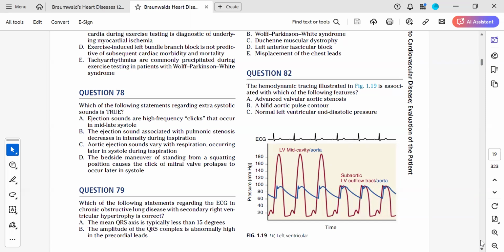So if I go to the first option, the mean QRS axis is typically less than 15 degrees. One of the criteria I read, I said the right axis deviation is usually equal to or more than plus 110, making the A option a false option. For the B option, the amplitude of the QRS complex is abnormally high in the precordial lead. As we know, there is COPD and some of the other respiratory conditions. There's hyperinflation of the chest wall, so that would naturally cause low amplitude QRS complex rather than high QRS complexes, making the B option a false option.